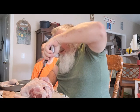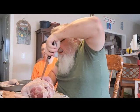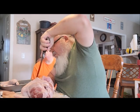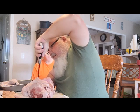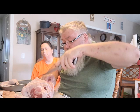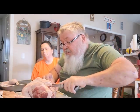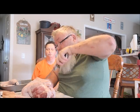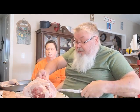And like I say, we didn't feed them the traditional milk and corn mash like they normally do over in France before they process. We didn't do that step. We just chose not to. We're gonna see how these turn out without doing it, and then we'll go from there.